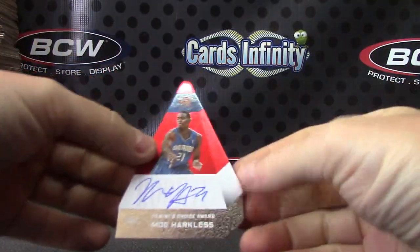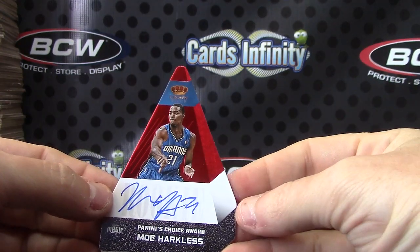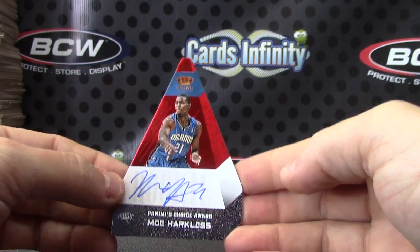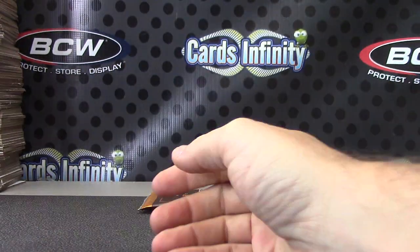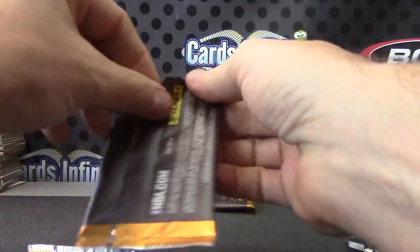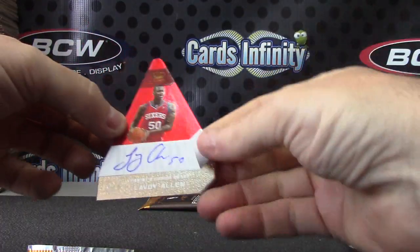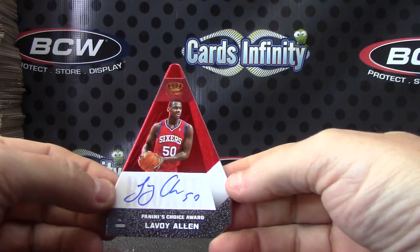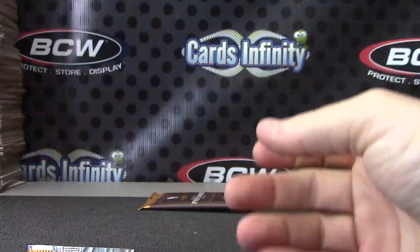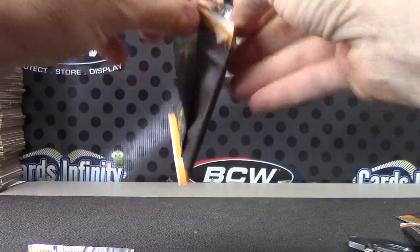Hit number one, Mo Harkless, and that one is numbered to 99. Hit number two is LaVoy Allen. That one is numbered 99. And is it jersey or patch? Let me take a look.